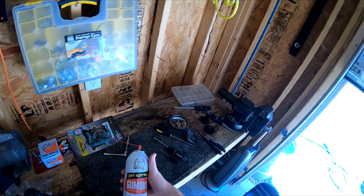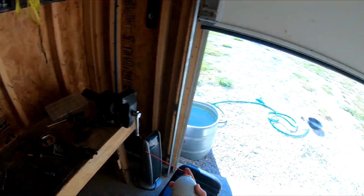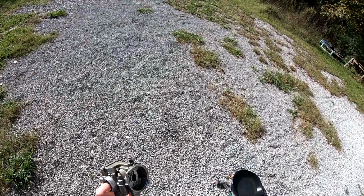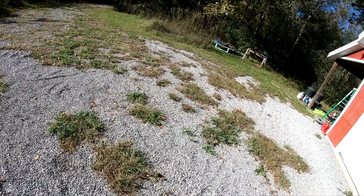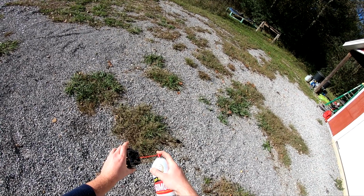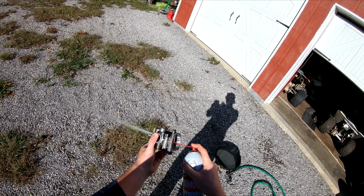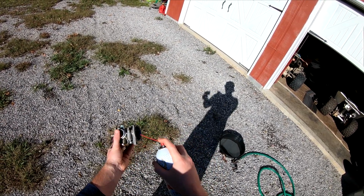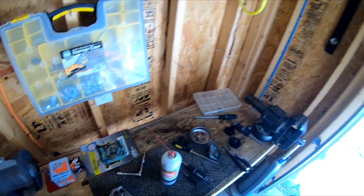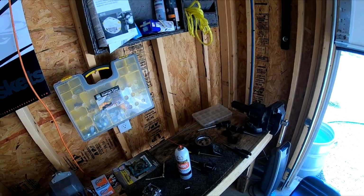But I do have my gum out carb choke cleaner. I am wearing safety glasses because you don't want to get the stuff in your eye, but I am going to spray it out a little bit, and then I'll probably air it out with my compressor too. Get all up in them ports. Okay, I got it sprayed out with the carb cleaner and sprayed out with air too. It's always a good idea to spray it out as best as possible. I'm gonna go get my compressor turned on.